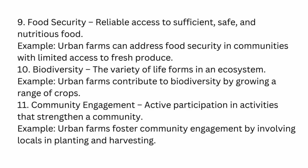10. Biodiversity, the variety of life forms in an ecosystem. Example: urban farms contribute to biodiversity by growing a range of crops.